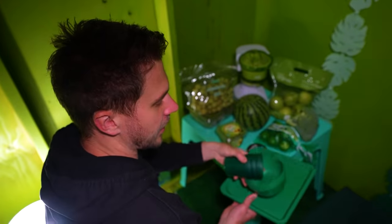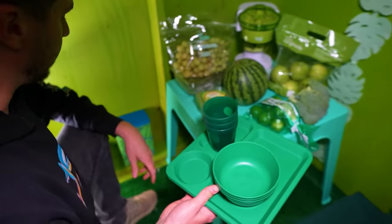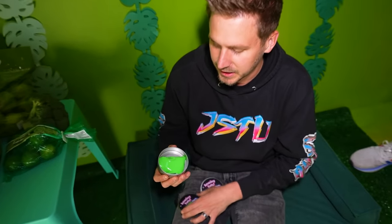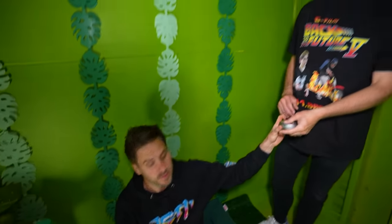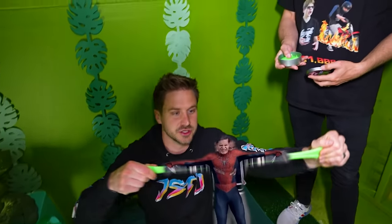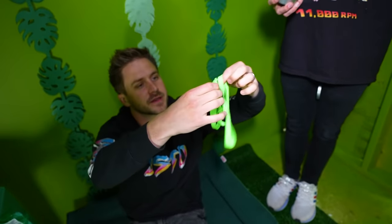Had to get some green Tupperware plates, bowls, cups, lime beverages. Right here we got the living room couch. Amazing putty. Here you go. Epic green putty to play with when you're bored. Oh, look at that. Super stretchy. It's just a good time to hang out.